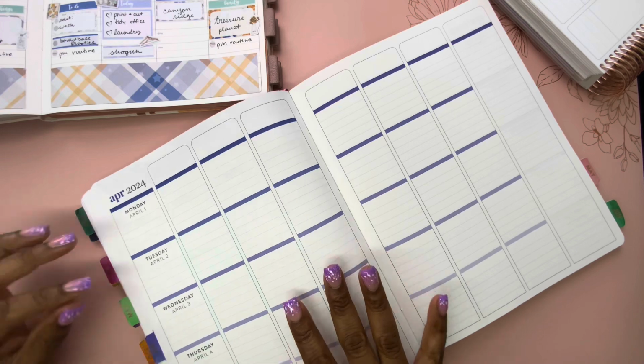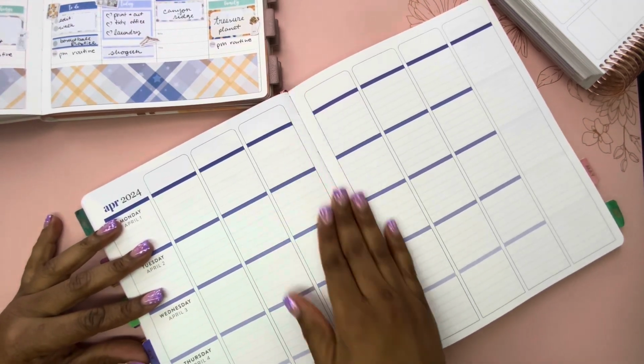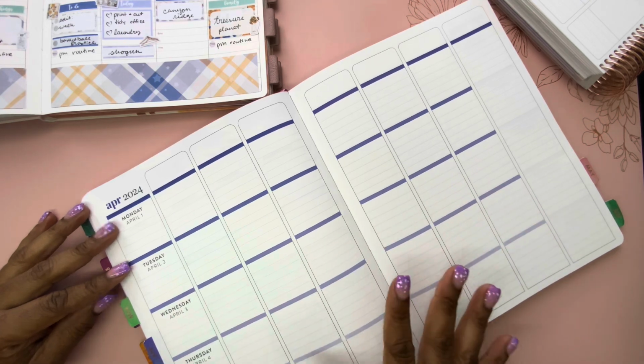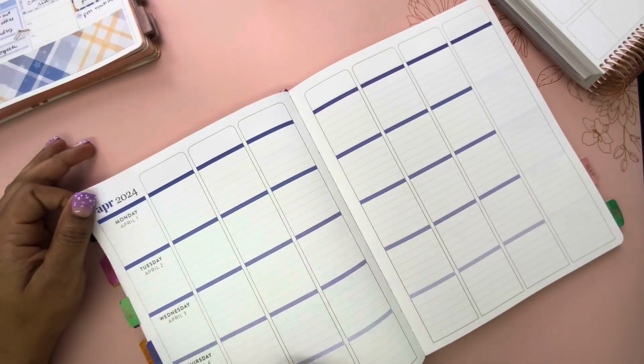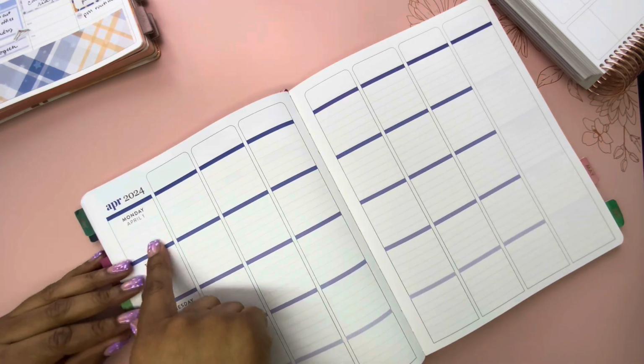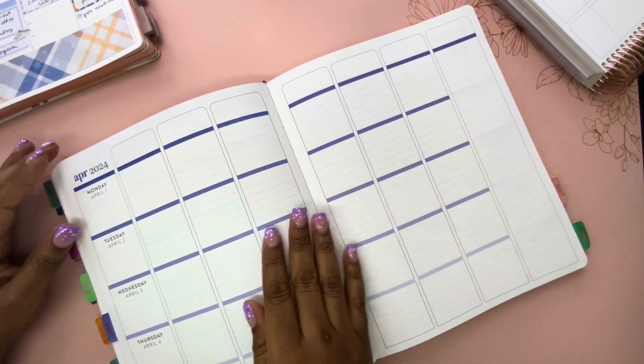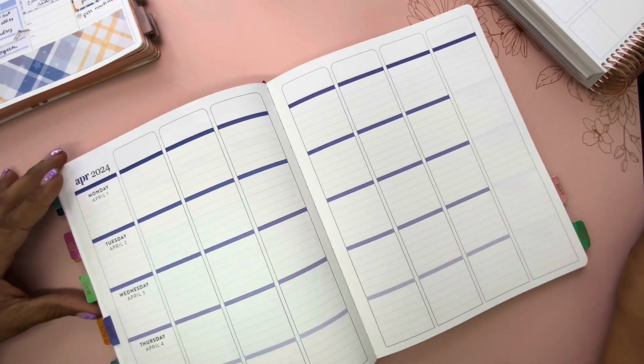So my work planner is actually a teacher life planner, and so it has the weekly setup like this. And I do tweak it a little bit. It wouldn't be me if I didn't tweak it. I basically switch these things. I make these boxes my categories, and I make these boxes my days of the week. And I essentially track a few things.